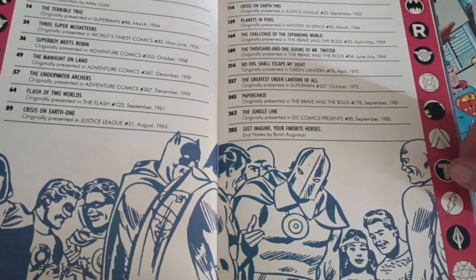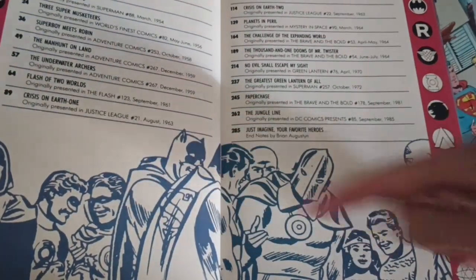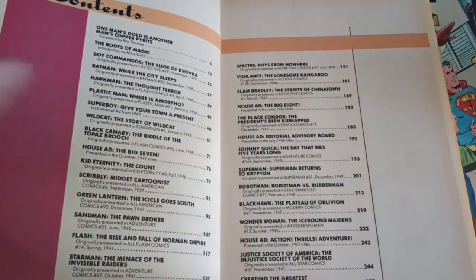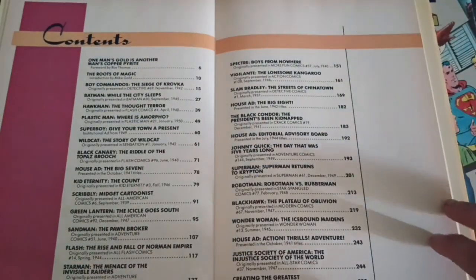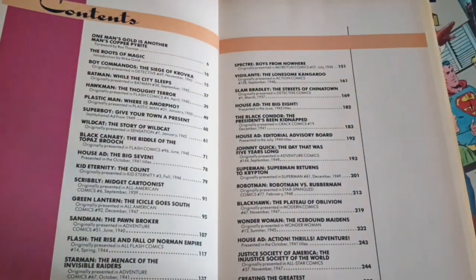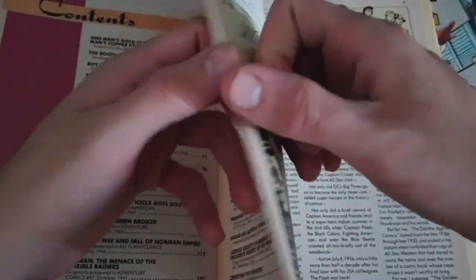There you go. There's this version of the table of contents, which has this very nice piece right here. The Batman one has more of a Batman like font with darker colors. The Superman one has a very bright and cheery font with brighter colors. This is the type of book design that I think really is excellent.